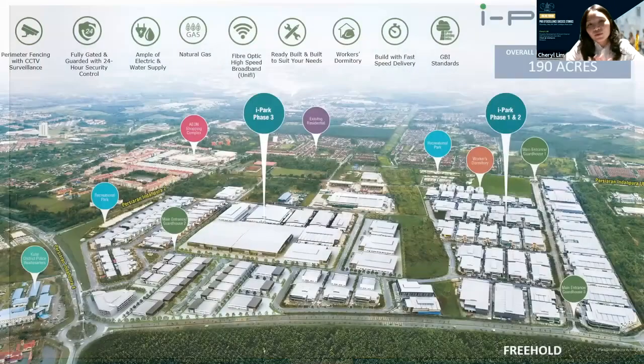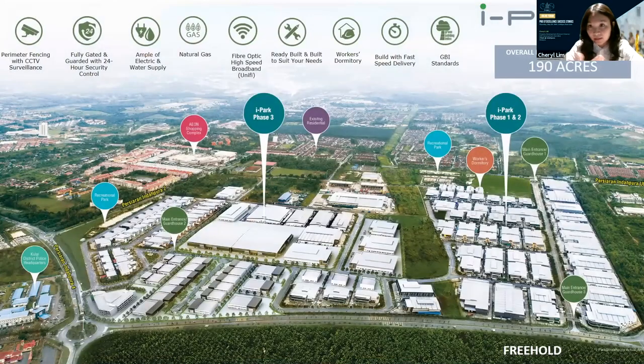So basically, it gives you a quick overview of what iPark Indahpura is in terms of a managed industrial park. What you're seeing now is the area view of our whole iPark Indahpura master plan projects. The entire iPark Indahpura is approximately 190 acres, which is equivalent to about 77 hectares. It's freehold land, meaning that foreigners can buy and own the properties.